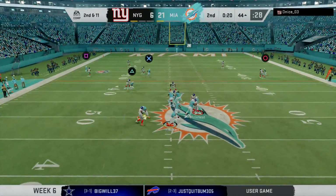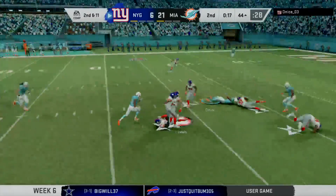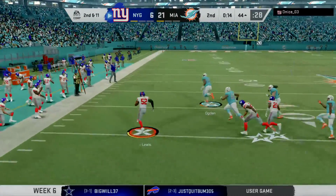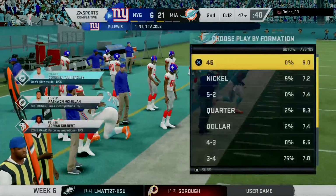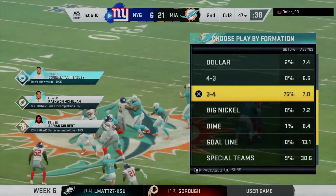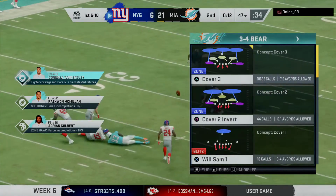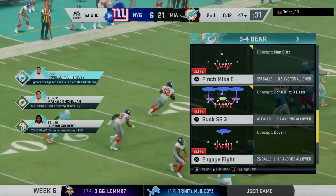And now it's Rosen looking. The ball popped in the air and intercepted. Picked off around the 27. His guys take over 1st and 10 at their own 47-yard line.